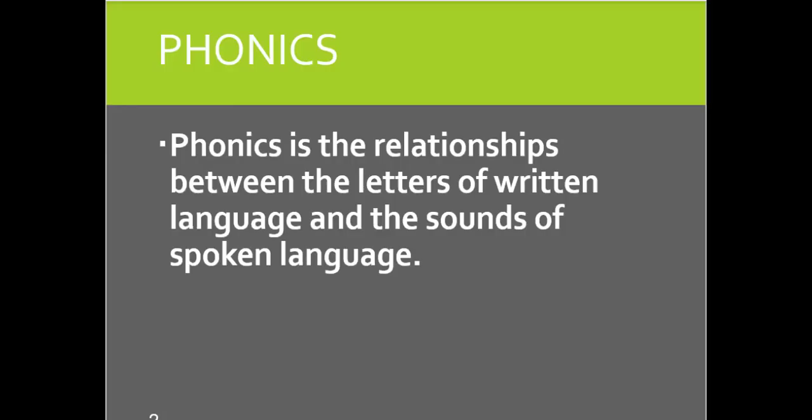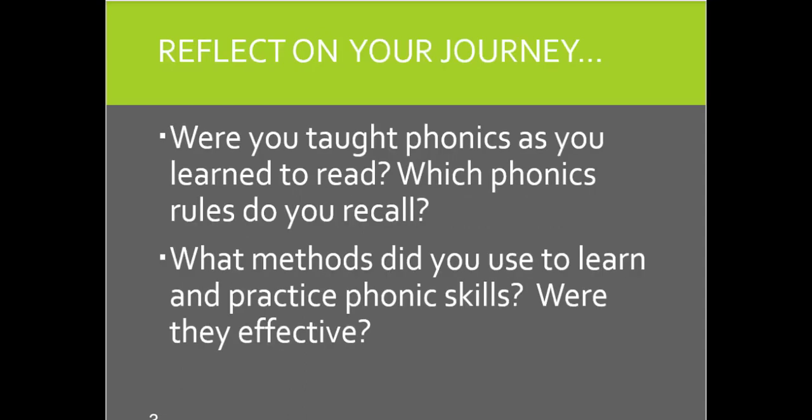The topic of this presentation is phonics. Phonics refers to the relationships between the letters of written language and the sounds of spoken language.